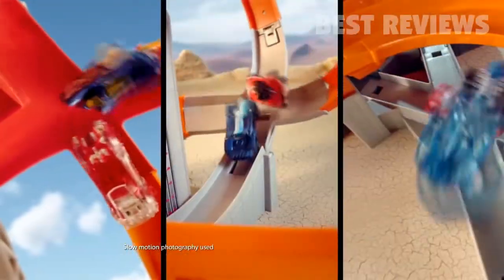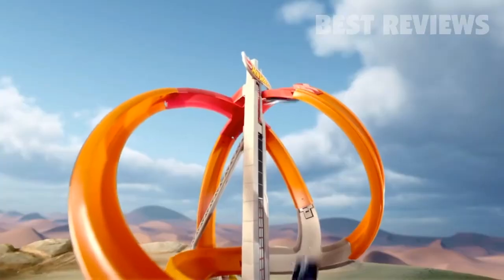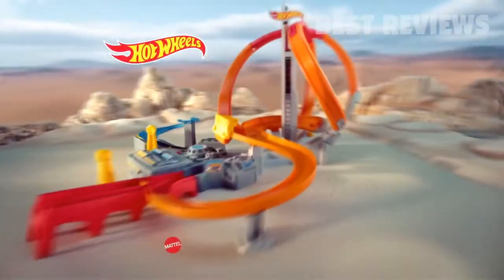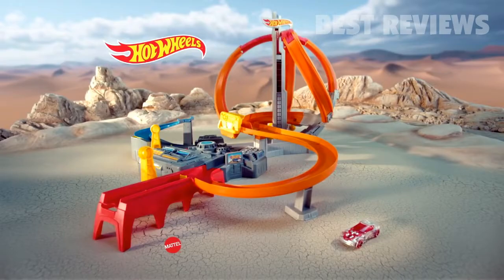Launch more cars into 3 crash zones! You can race, spin upside down, and smash! Red car wins! The Hot Wheels Spin Storm! Set comes with 1 car. Other cars each sold separately. Adults assemble. Battery.